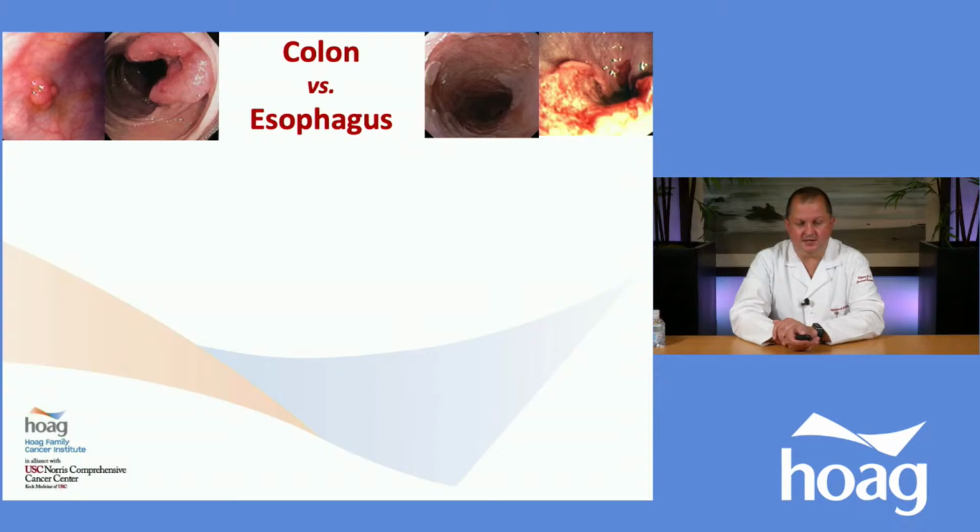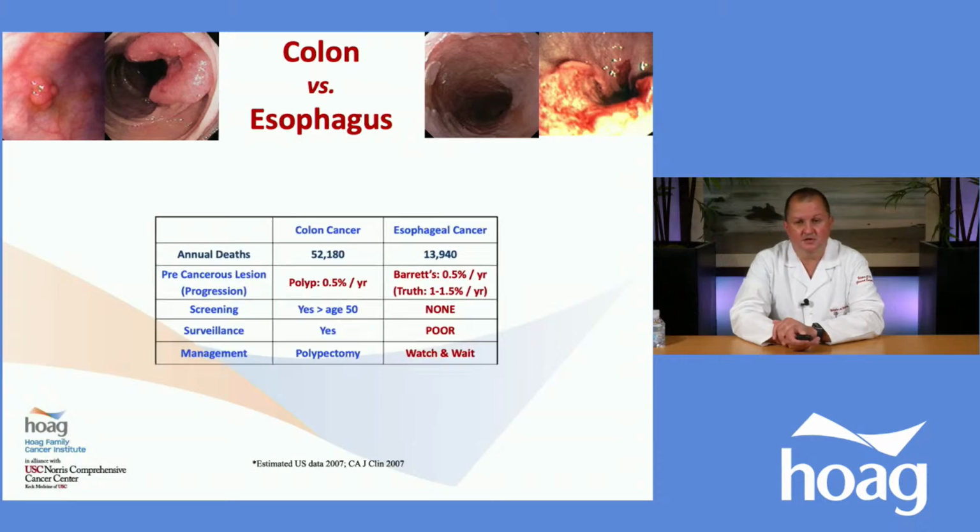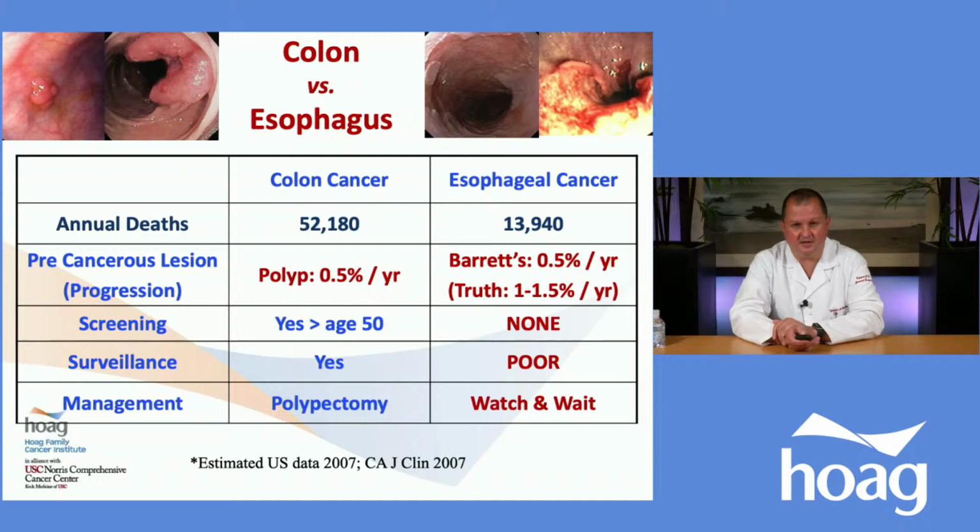So let's do a little comparison here. Most of you are probably familiar with the colon polyp, and then if you have a polyp seen on colonoscopy, that it should be removed. So this is a study that came out in 2007 and looked at that year. Over 50,000 people died secondary to colon cancer, and nearly a quarter of that from esophageal cancer. Again, we know the polyp is the precancerous lesion, and trust me when I tell you that the progression is about 0.5% per year. And as you will remember, this is very similar to the Barrett's esophagus, but again, if you combine that with high-grade dysplasia, it's a little bit higher.